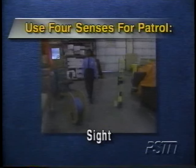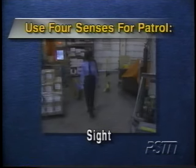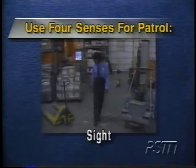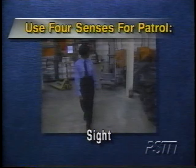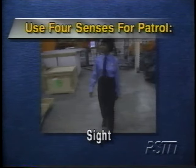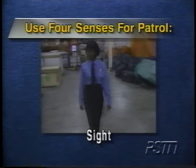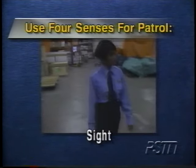And the first is sight. Now this seems obvious, but remember that look carefully both near and into the distance. Don't assume that it's natural to see everything. Remember, you must pay attention and look where you're going and where you've been. Look up to the front, look to the rear, be sure to look up, down, left, and right.